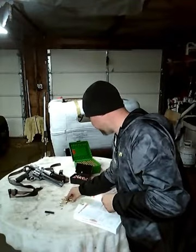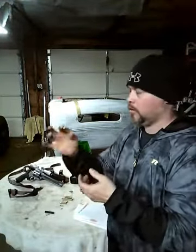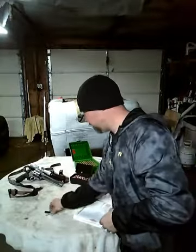But again, 45 ACP, 452 diameter bullet. It's a hot round, not bad. You can't put 410 bullets in your 460. Just let you guys know out there, it does not fit.